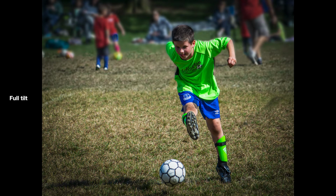Full Tilt. My initial impression is of a good action photograph. It looks as if it was a bright day, but you have handled the exposure well. I'm glad you have ignored the rule of thirds, as a more central position for the boy and the football works. I love the concentration on his face with his tongue just protruding.